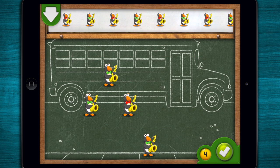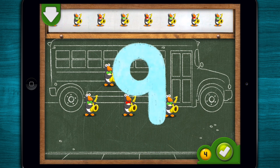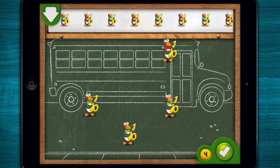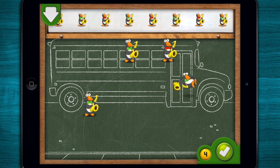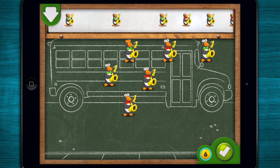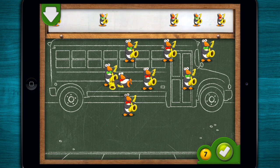Look, there's a bus to take the penguins to the concert hall. We need nine penguins all together before the bus can leave.